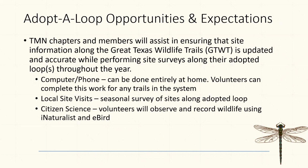So the key to this is chapters, which is great that you guys asked me to meet the entire chapter. The chapters need to agree to make a commitment to adopting a loop or loops, which Peter and some others have already started. So you guys are past that step. We do have a project coordinator, which Peter is that role. So this person will be the main point of contact for me and TPWD, and then help with the additional volunteers who are participating in selecting sites along the chapter's adopted loop.